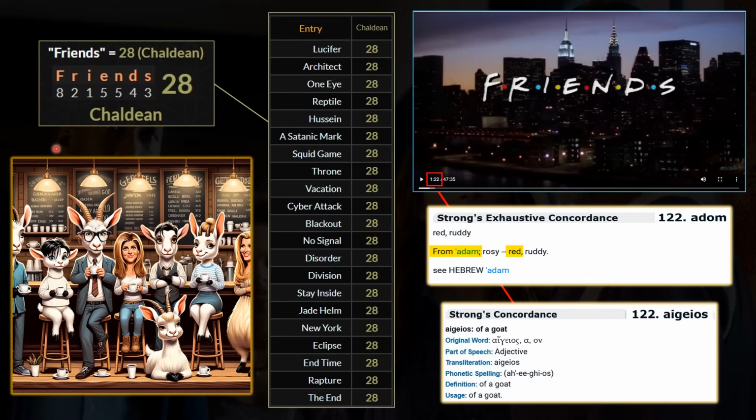And then we have Throne, Vatican, Cyber Attack, which we saw earlier on that distress signal, Blackout as a result of the cyber attack, No Signal, which we saw in the movie as well, Disorder, Division, Divide and Conquer, Stay Inside, Operation Jade Helm, which for those that don't know, I highly suggest a bit of research, and it was tied to FEMA camps and stockpiling of resources that's concerning.